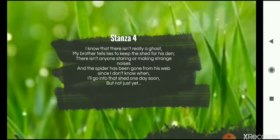Stanza number 4. I know that there isn't really a ghost. My brother tells lies to keep the shed for his den. So the poet is kind of reaffirming, assuring himself. He's trying to make himself believe that there is no ghost inside. He's trying to convince himself, he's telling himself that he knows that there is no ghost there. It is just his brother who tells him lies to keep the shed for his den, to keep the shed for his private purposes. He knows that his brother is lying to him, and because he wants to keep the shed for his den, because he doesn't want the poet to go inside his den, right?